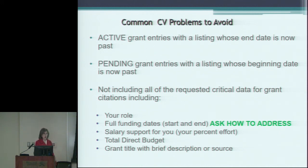Some other things about grants, your role, and this shouldn't be as much of a problem with the CV format from Interfolio because it asks for the full funding dates. If you have a problem with how to list it, we're happy to help you with that. The salary support for you, so your percent effort, should be included in the total direct budget. Now, yesterday we met with the first group of faculty to actually see their CVs in the new Interfolio. We have 2 test departments that have gone through the process, and they were instructed that if you put in your grants in Interfolio as you're entering them, one period of 5 years in length, then all you have to put in is your total direct budget, and the CV format will ask for each of these.